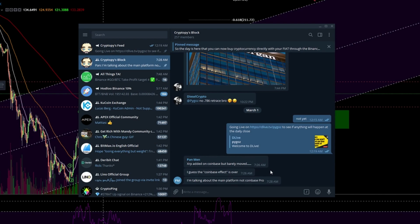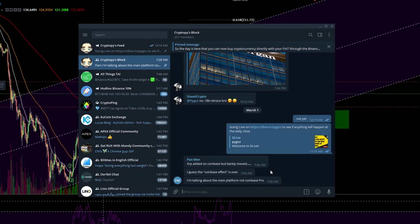XRP is in a triangle. You could see it on my live streams as well, I talk about it. It's at the very end of its apex, so it's right about the burst of the breakout. That could definitely happen, so we'll have to see what happens there.